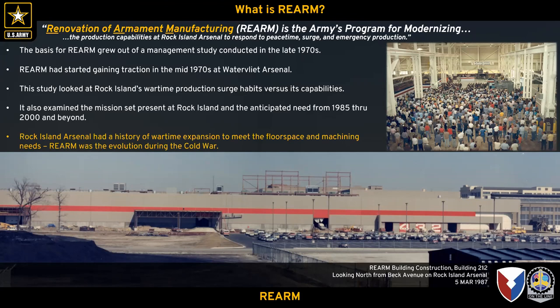Now, the picture at the bottom is the REARM building. It's Building 212, just a year or so, maybe, after it was completed. A great government-looking building.